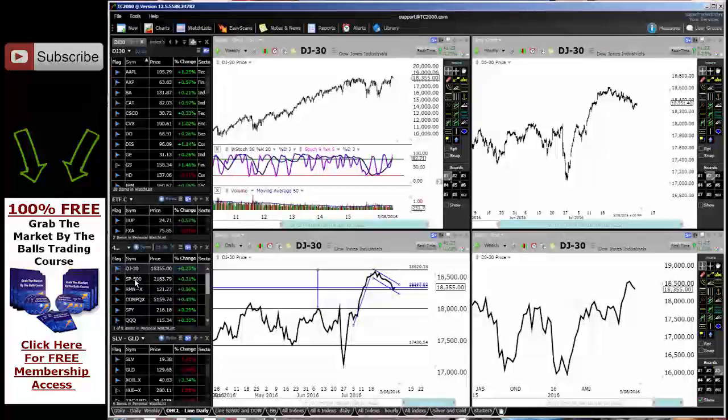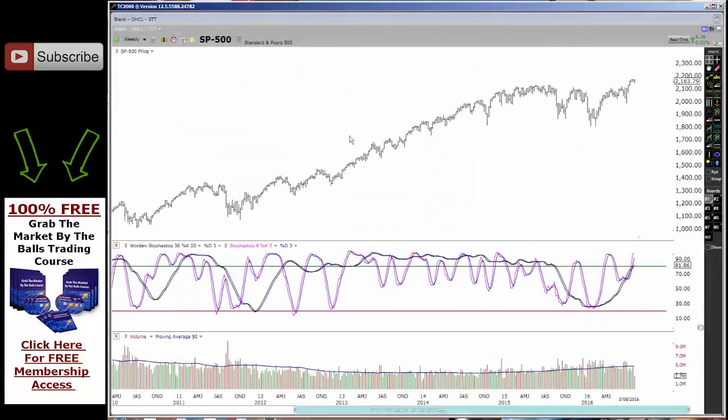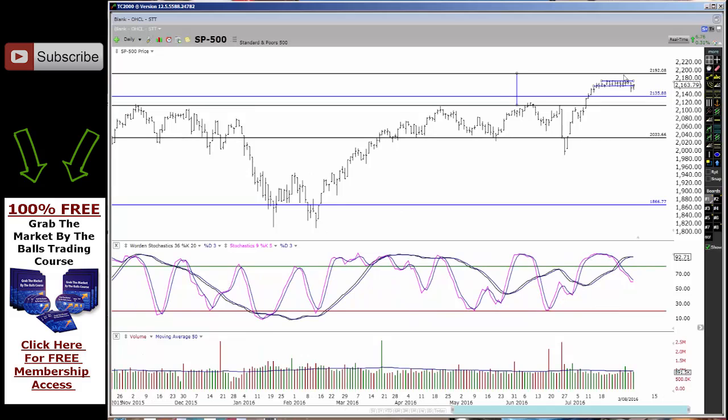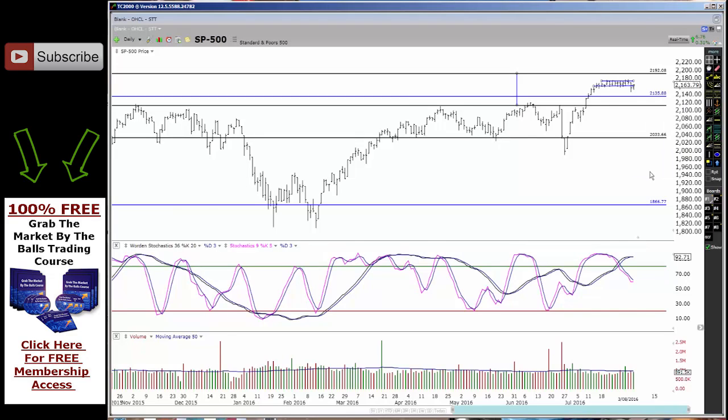If I go to the S&P 500 now, let me show you what the S&P 500 is doing, say, on the daily chart. Bring up the daily chart. What do we have here? We're still in this overall, let me bring up my trend lines. You see we're still stuck in this overall sort of channel through here. So we're still stuck in this overall channel, guys.